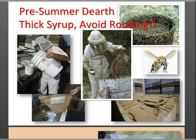Know how to stop robbing. There are other ways, but the way I control it when I have to, which unfortunately I don't have to very often, is I shut up everybody. Everybody gets closed up, and every colony has a wire screen entrance, and nobody can get out, and nobody can get in. All of the bees from strong colonies that are robbing weak colonies will go home, and they can't get in, so they're going to sit on the front door, and pretty soon it'll calm down. But the best bet, of course, is to avoid a robbing situation starting in the first place.